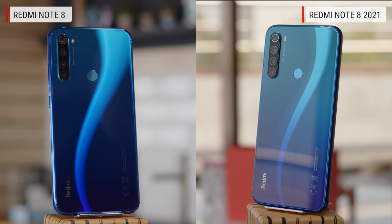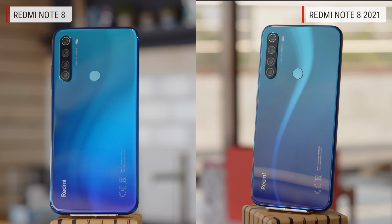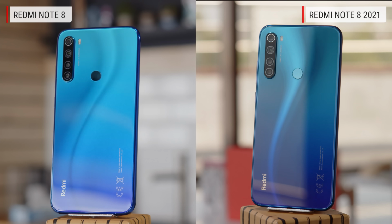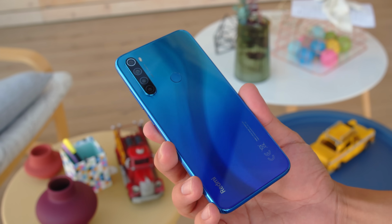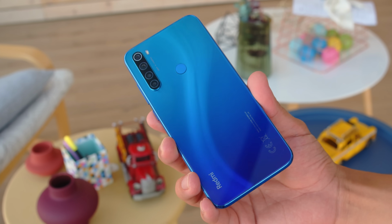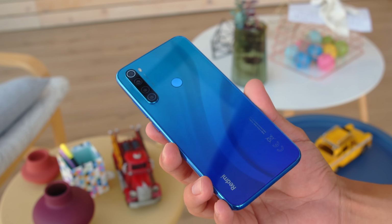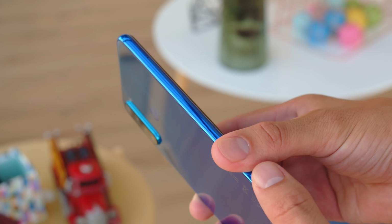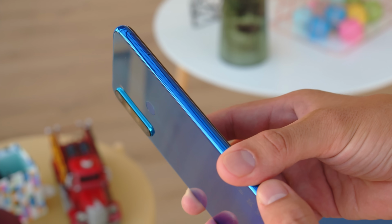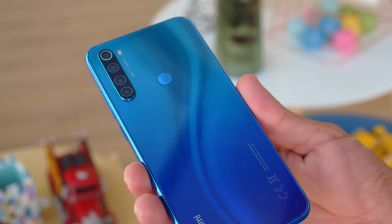As you might expect, the Redmi Note 8 2021 is pretty much identical to the original Redmi Note 8 that came out back in 2019. The two are nearly impossible to tell apart. You get the same design, dimensions, and even weight here. The flat back panel is made from sturdy Gorilla Glass 5, and its gradient finish catches light in a neat pattern. The frame is plastic, but it doesn't feel cheap, and overall the Redmi Note 8 2021 is nice to look at and to hold in the hand.